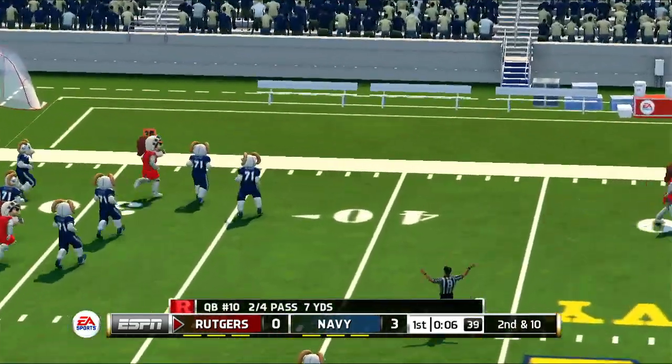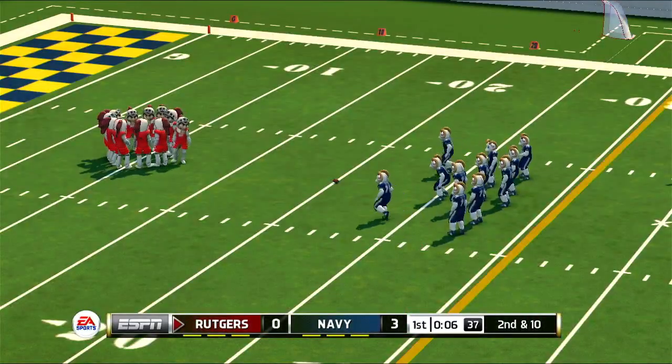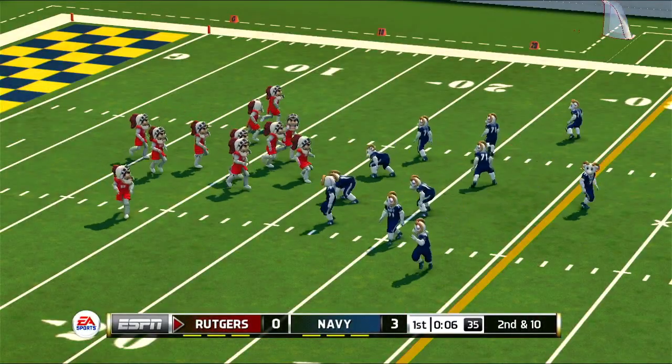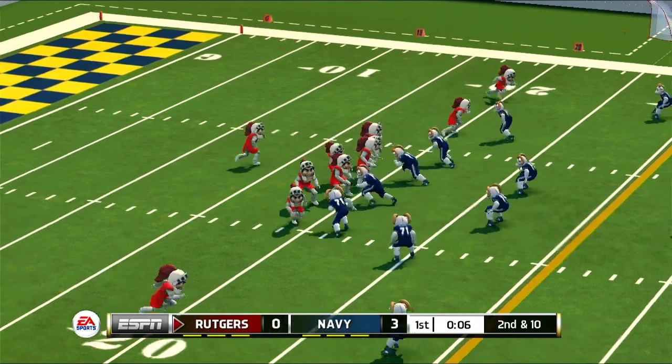And he throws it away. Good job here by the defense. If you let this quarterback set and throw, he'll kill you all game. But they got excellent pressure on that play. From their own 20-yard line, second down. Here we go.